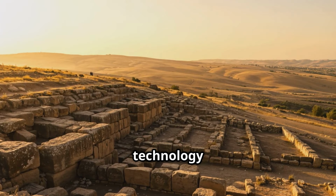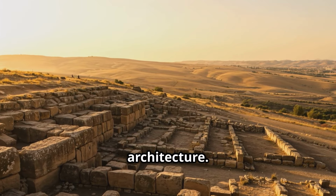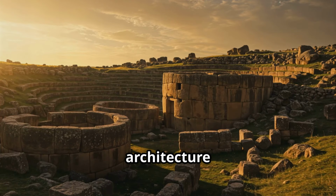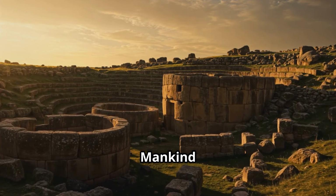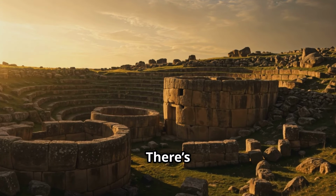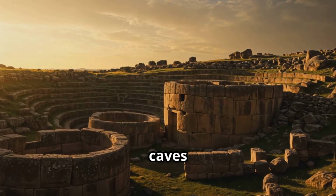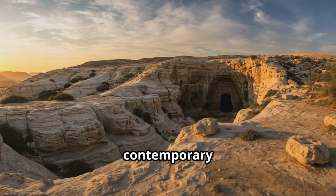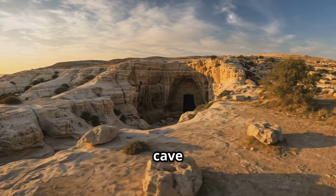The earliest technology outside of stone tools is architecture. Architecture evolved out of caves. I'd argue that the architecture of homes is like mankind building their own caves. There's some evidence of the evolution from caves to making artificial caves. Here's El Wad Terrace in contemporary Israel. It's an extension of the cave they lived in.